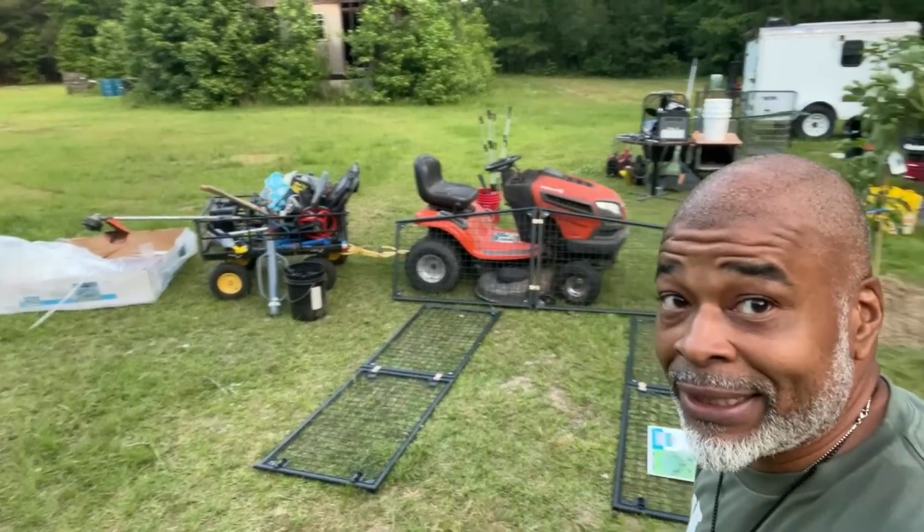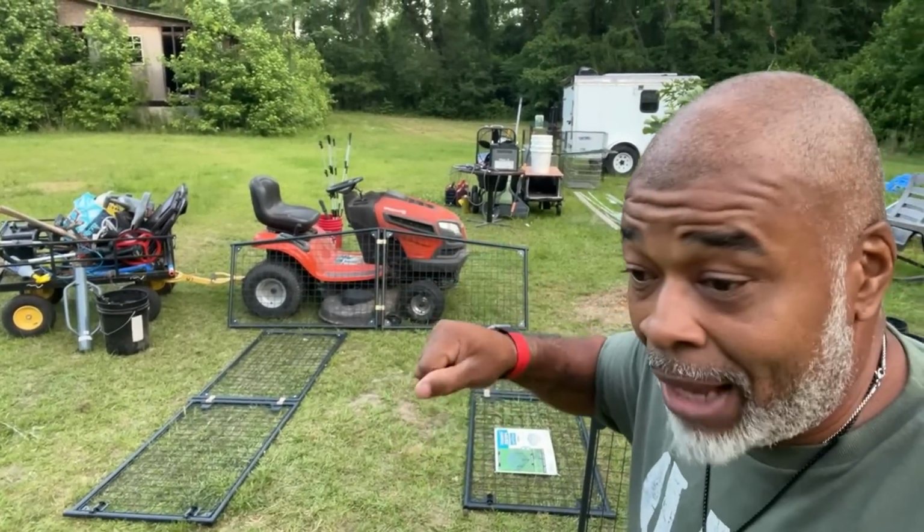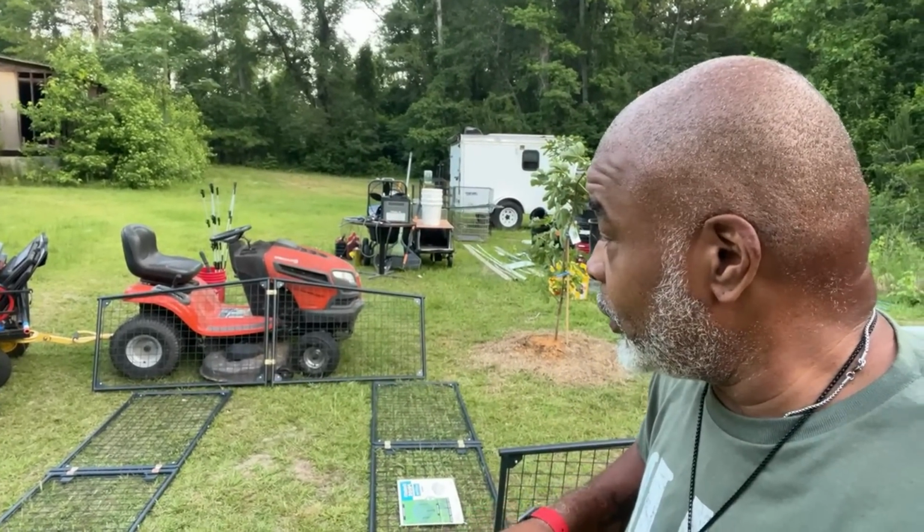I got 2 of these, and the only reason I got 2 is because they were on sale for $159. So I bought 2. And I said, for that price, I could use them as nurseries. I can use them as quarantine, anything. They were $159 a piece. And this is as tall as they are. You see my lawn tractor. They have doors on the top. They have doors on the sides. And it's pretty cool. They're 7 feet by 8 feet square.